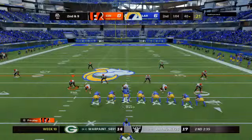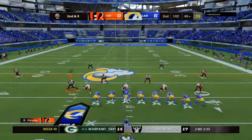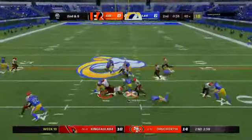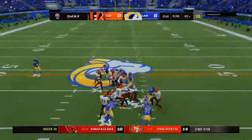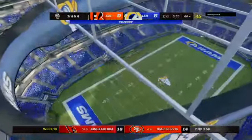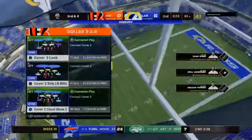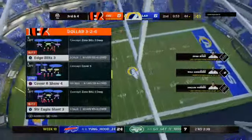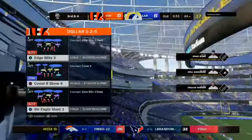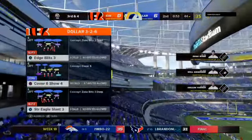Creeping up on a minute to play in this first half. Gonna give this time to the tailback. 4 yards on the pickup there as it'll leave them with a 3rd and about 4 more for a 1st. The Rams going to go ahead and use the first of their timeouts as they get the stoppage with a little over 50 seconds to go in the first half.